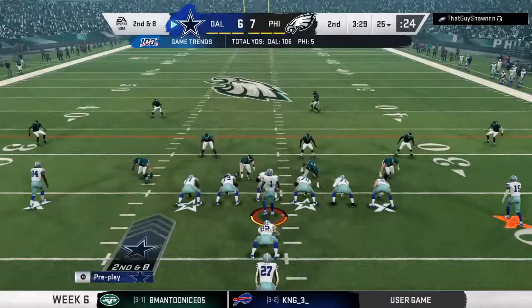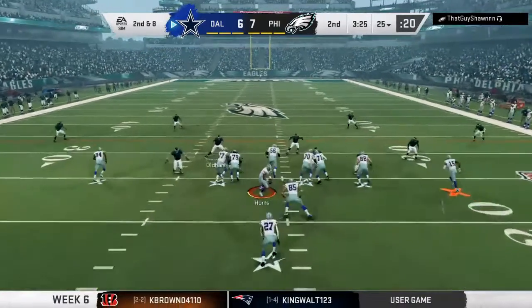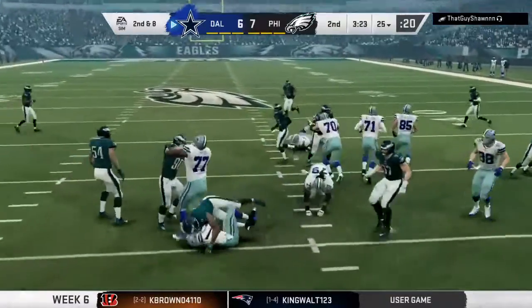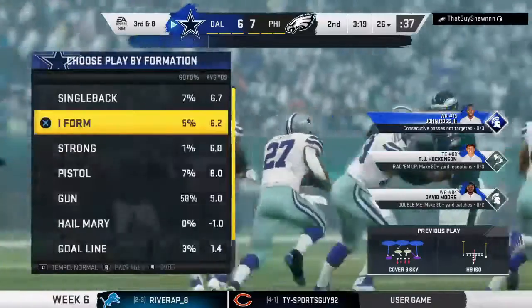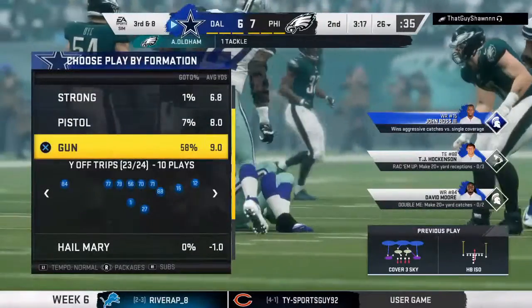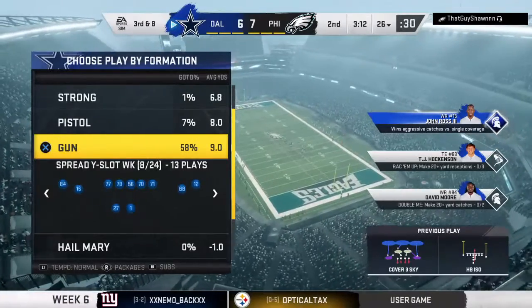Ready. Mike 52. On 2nd down, Swift, and not much to speak of. Call it a 1-yard gain up to the 26. Now 3rd down is looming, a pickup of 2 on 1st down and just 1 yard there.